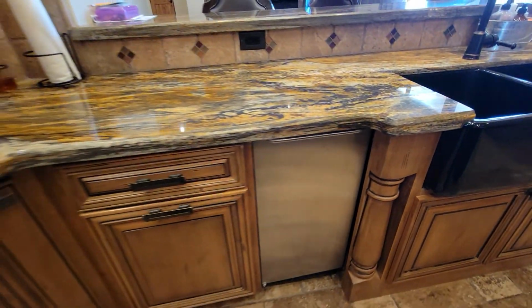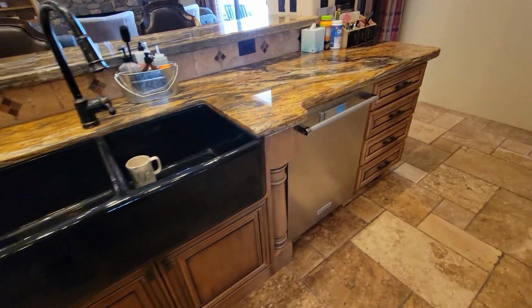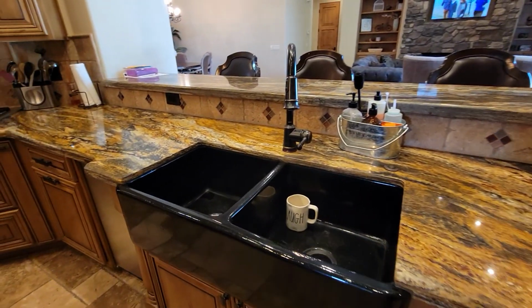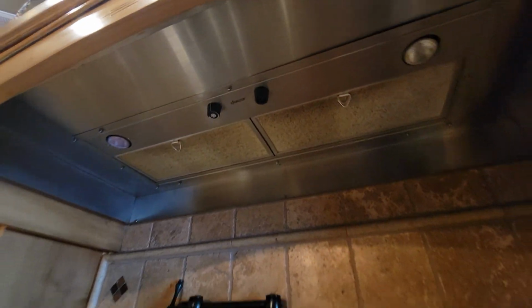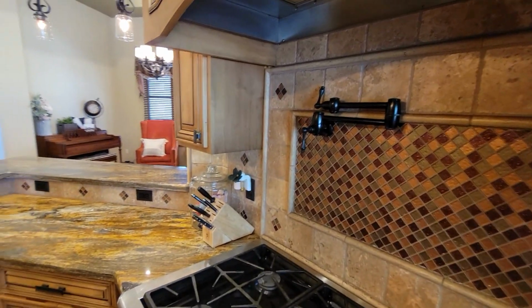Oh, I was like, what's that noise? So a little dishwasher right there. It's like a little drink dishwasher, maybe. And then another dishwasher here. Double sinks. I mean, this is a nice cooktop here. Vented above. Decor is the brand. There's that pot filler.